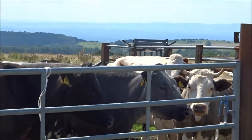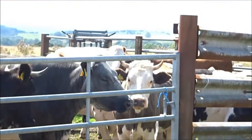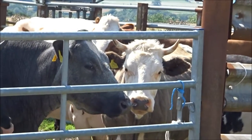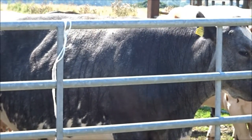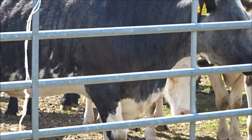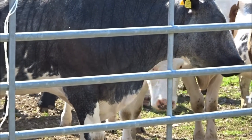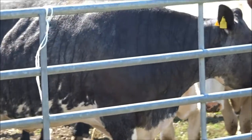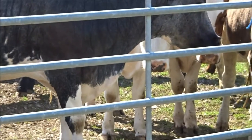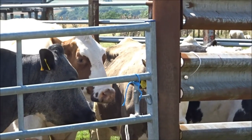Maybe it's because of all the walkers. You're not allowed out yet. Look, they've got no grass or anything. I don't think they've even got any water in there. I do feel sorry for animals, you know. Why have they been stuck in there? I don't think they've been in there long. I think the fresh cow pack, maybe while he's cutting the grass.